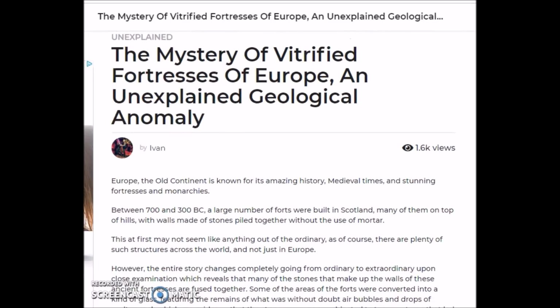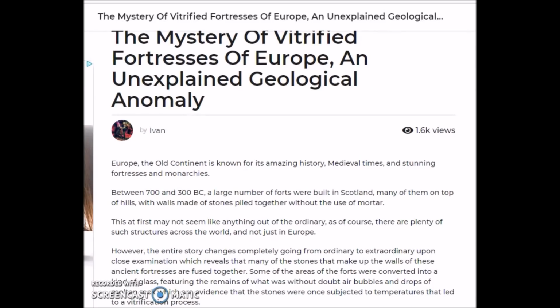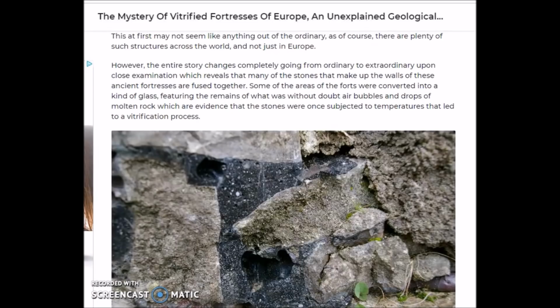Between 700 and 300 BC, a large number of forts were built in Scotland, many of them on top of hills, with walls made of stones piled together without the use of mortar. This at first may not seem like anything out of the ordinary, as of course there are plenty of such structures across the world, and not just in Europe. However, the entire story changes completely, going from ordinary to extraordinary upon close examination, which reveals that many of the stones that make up the walls of these ancient fortresses are fused together.